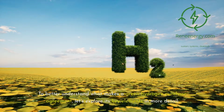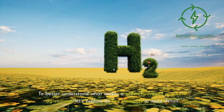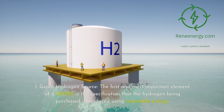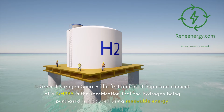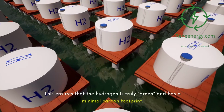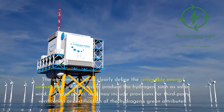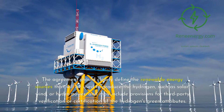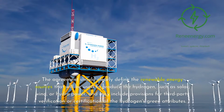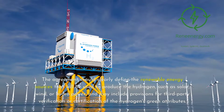Key elements of green hydrogen purchase agreements. To better understand what makes a green hydrogen purchase agreement, let's explore its key elements in more detail. 1. Green hydrogen source. The first and most important element of a GH2PA is the specification that the hydrogen being purchased is produced using renewable energy. This ensures that the hydrogen is truly green and has a minimal carbon footprint. The agreement should clearly define the renewable energy sources that will be used to produce the hydrogen, such as solar, wind, or hydropower, and may include provisions for third-party verification or certification of the hydrogen's green attributes.